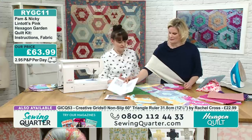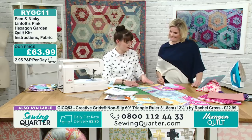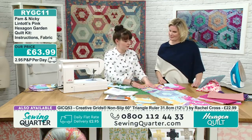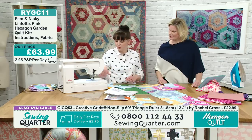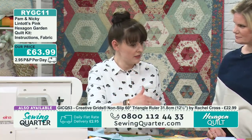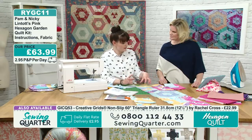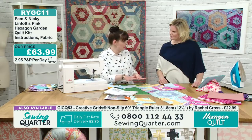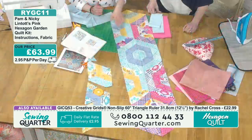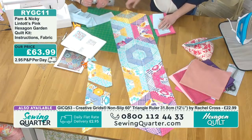Fab. Okay. And will that still be that quarter of an inch seam allowance? Yes. Quarter of an inch seam allowance throughout. And if you've not quilted before, it is good to practise on some scrap fabric and measure your seam allowance to make sure you are definitely taking that quarter inch, because it just makes life easier. If you've got a consistent quarter inch seam allowance, it makes it easier overall when you make a quilt. It just means things will line up more conveniently and go together more easily.